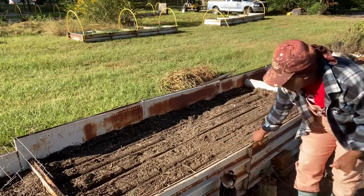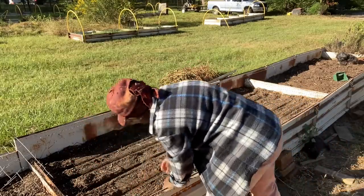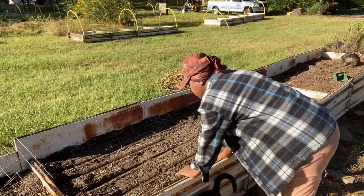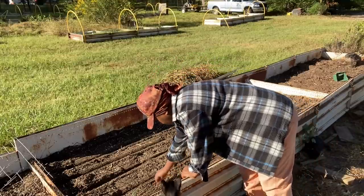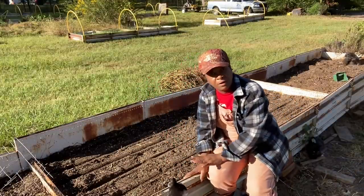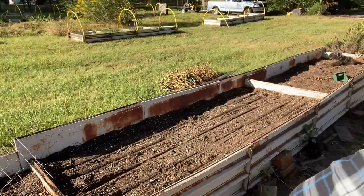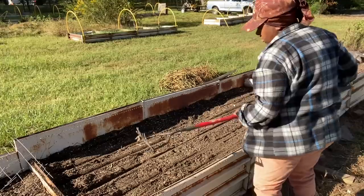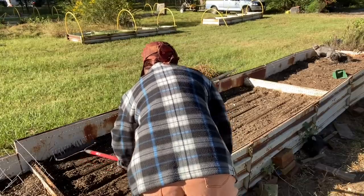All right, so now that I have gotten all of these planted in this bed, there's only a couple of things left for me to do here. The only thing that's really left is to cover these seeds up and water them in very, very well, okay? So I'm gonna do that now because I'm going through the whole process here.